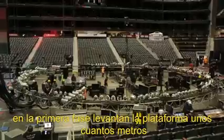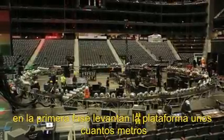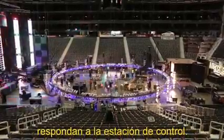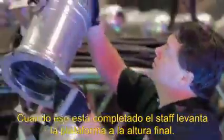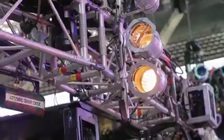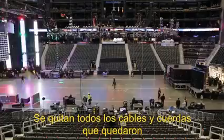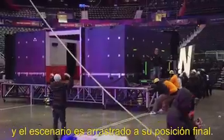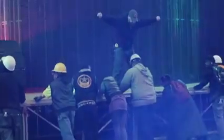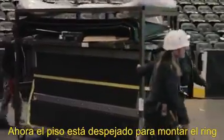The rig itself is lifted in two phases. The first phase involves raising the rig a few feet off the arena floor and then testing all the lights to make sure they're responding to the control station. Once that is complete, the crew lifts the rig to the right height. Cables and ropes are cleared away, and the stage is moved to its proper place. Now the floor was clear for the ring assembly.